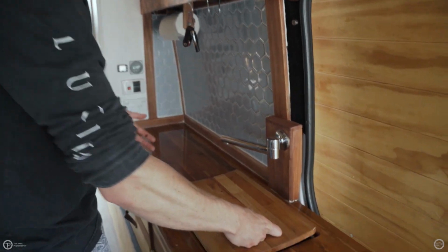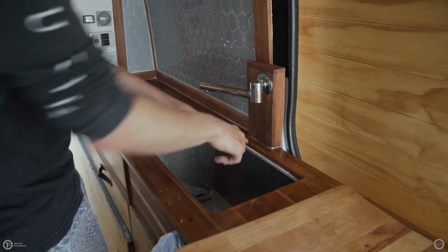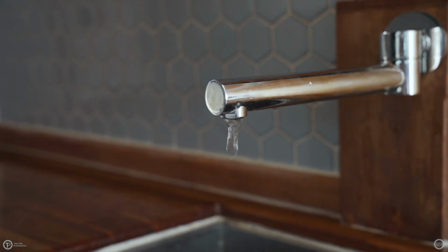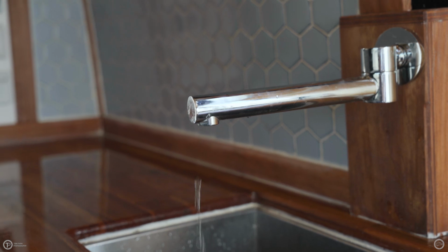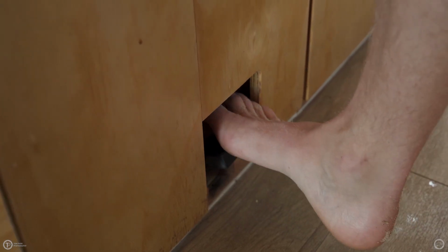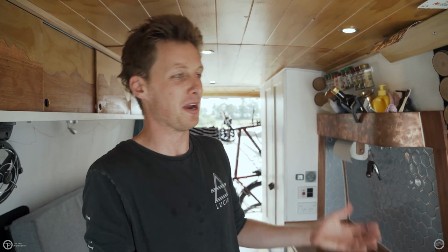This sink is a nice deep bartender sink with this chopping board that sits inside the bench top. It's got this wall-mounted tap and it's operated with this foot pump here. The water is drawn from a 110 litre water tank that sits underneath the van, and it's huge. It lasts me about three to four weeks, and about a week and a half with the girlfriend when we go on trips away together.